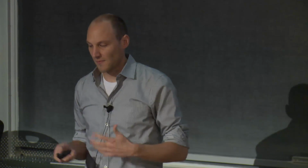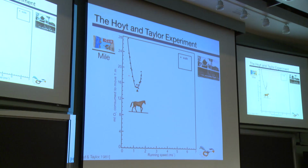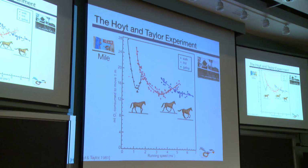And then they just put the measurements that they took into this graph, and they had a horse walking, and it gives us this nice, almost parabolic shape. If the horse was trotting, you get a second parabolic shape at a higher velocity. It's a faster gait. And then for galloping, you don't see quite the same parabola, but you can imagine if you go to even higher speeds, this might curve up or not. We don't know.